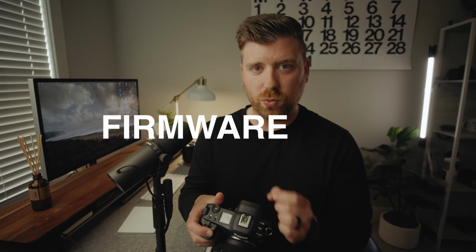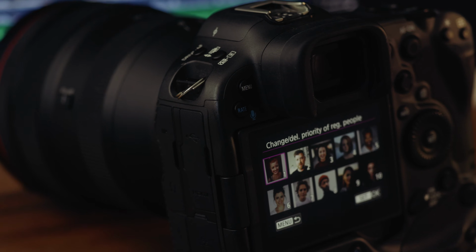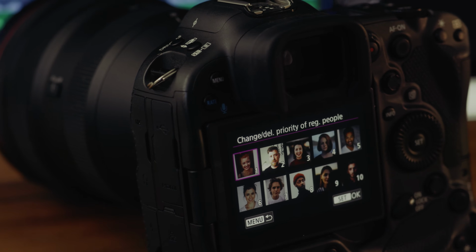So what Canon did is via firmware update 1.4.1, or it actually came out in 1.4.0, but then they had to fix some bugs. So 1.4.1 is the firmware update you want. They added the ability to actually register specific people's faces into the focusing system of the camera so that when the camera is hunting for focus, it actually prioritizes specific people's faces, which is insane to think about. This is literally like facial recognition from movies and TV built right into the camera.